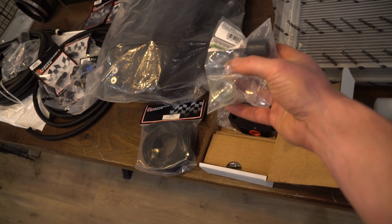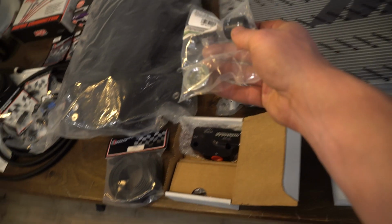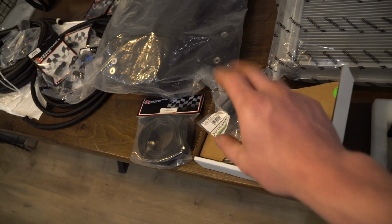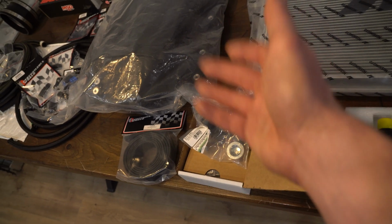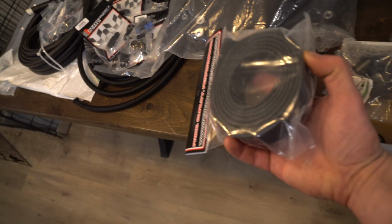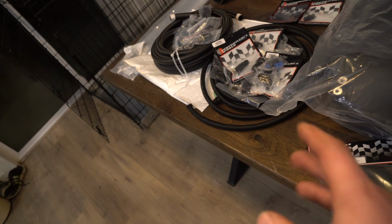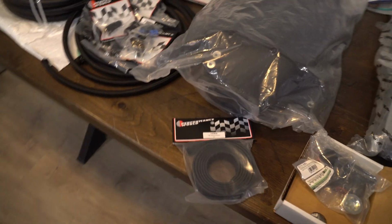As you can see, it also comes with the delete kit, so that way we can do so on the radiator and on the block side. So that way we can delete the factory oil cooler. And this will, of course, help our oil temperatures and our coolant temperatures. For that, I've also picked up some heat shielding, so that way when I run these 10-an lines, it's going to help us a whole bunch for getting good flow, as well as, of course, keeping our lines cool.